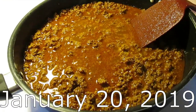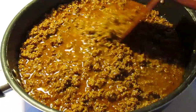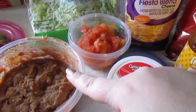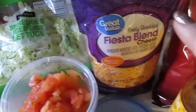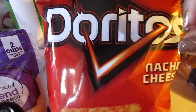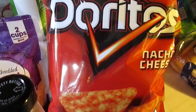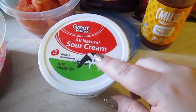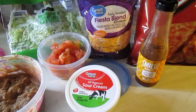Now January the 20th, what's for dinner is taco salad. So I have our meat mixture here. It's just ground beef and taco seasoning packets. And our toppings are refried beans, tomatoes, lettuce, shredded Fiesta blend cheese. We like to crunch Doritos in it. If you've never had the Doritos with your taco salad versus corn chips, you're in for a treat. This is so delicious. And also some sour cream and some mild Taco Bell sauce. And that's what's for dinner.